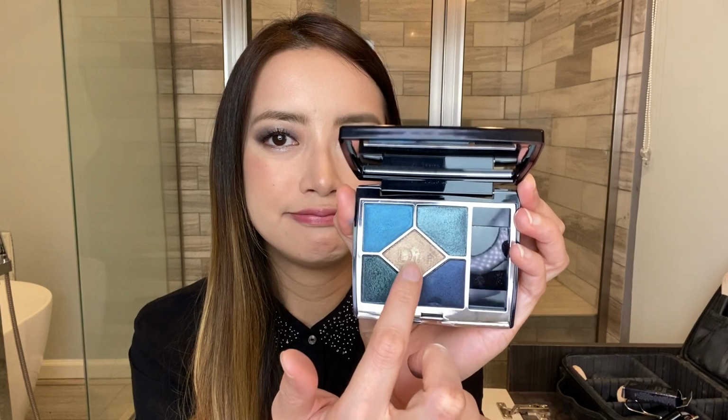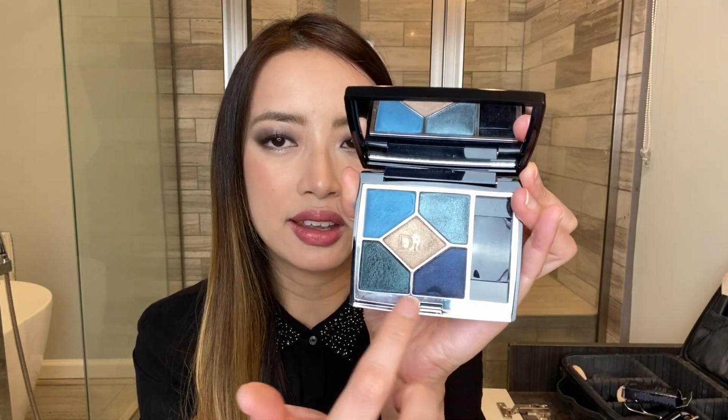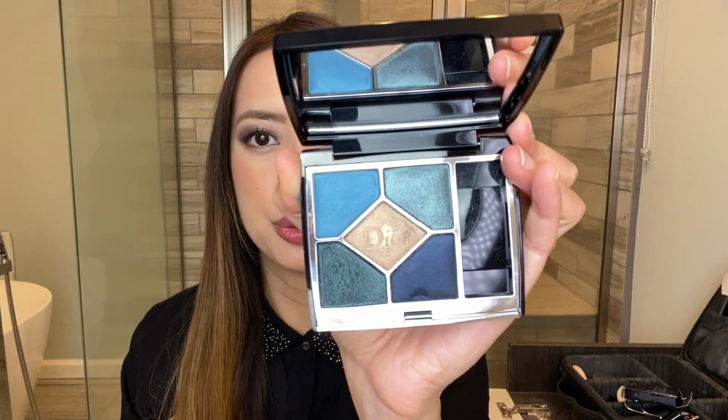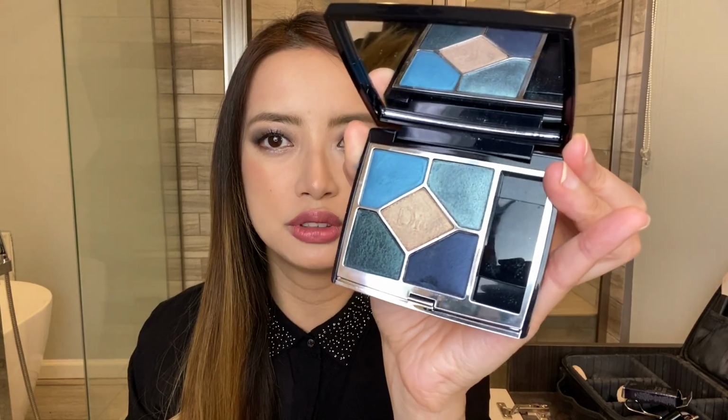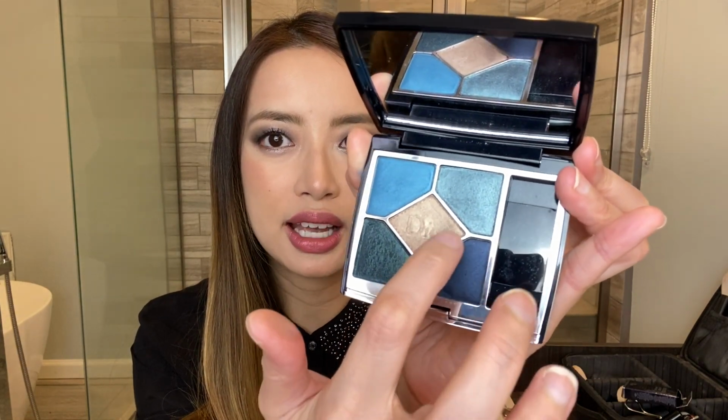My pet peeve: this light shade here is right in the center, and the kick up that you get from these colors will bleed into this. So unless you're very, very careful, you can see it has some of the blue from here, some of the blue from here. Unless you're really careful, it's difficult to avoid. So I think the expectation is go in with your brush, wipe it off before you actually apply that shade, depending on how you want to use it.